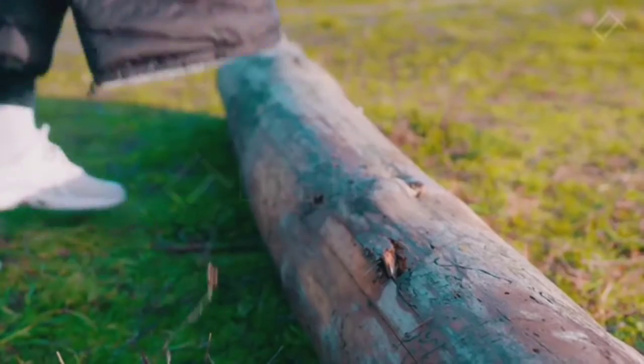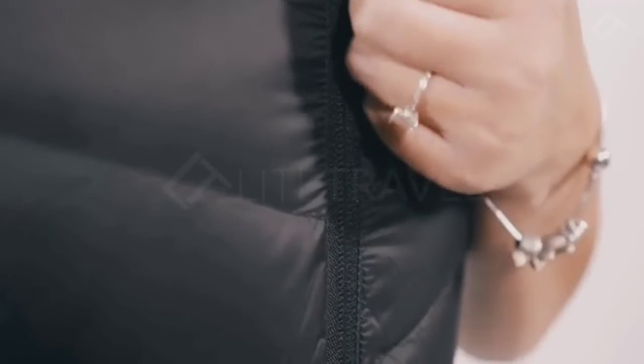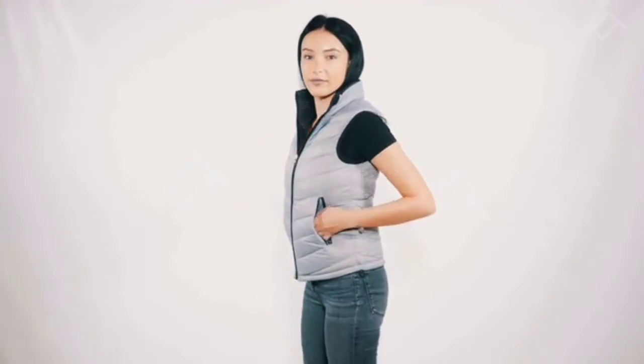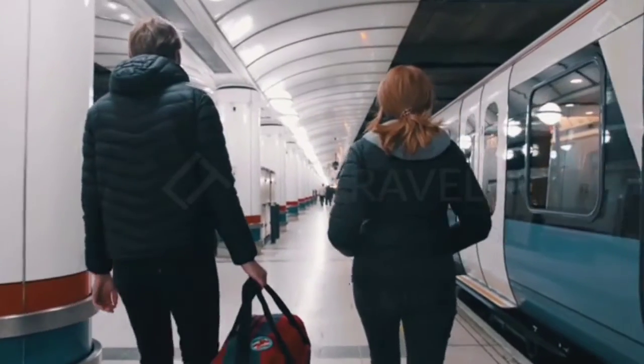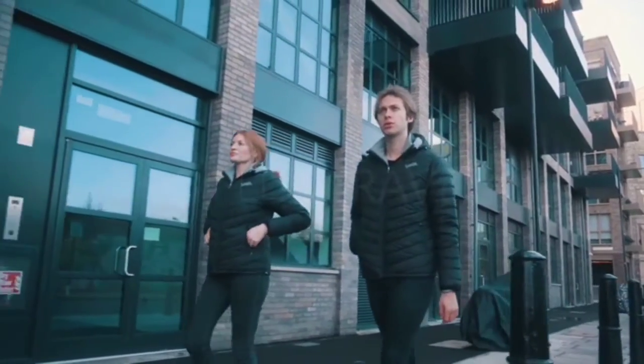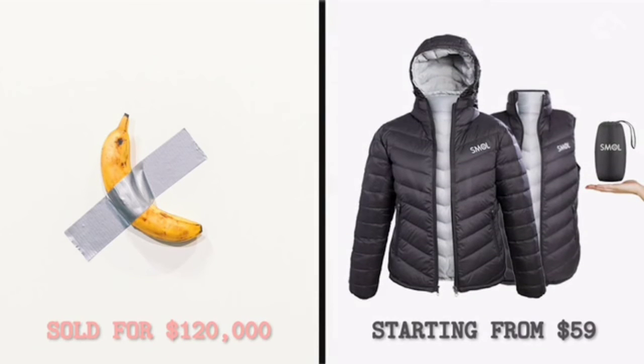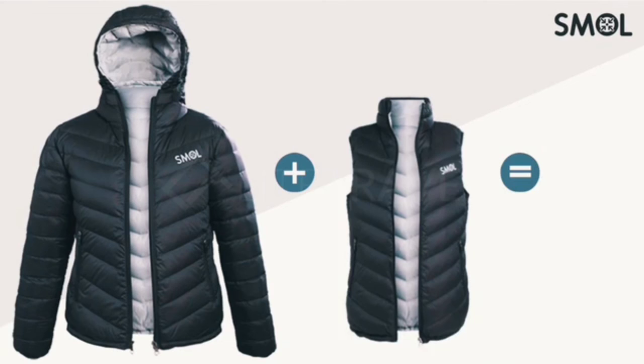Lightweight. Check. Super durable zippers. Check. Hoodie. Check. High collar. Check. Windproof. Check. Water resistant. Check. Machine washable. Check. High quality all round. Check, check, check. And we made different sizes for men and women, so everyone gets a great fit. Small keeps you warm, makes you look great, and packs super small. So it's a no-brainer. Be ready for your next adventure. Get Small.